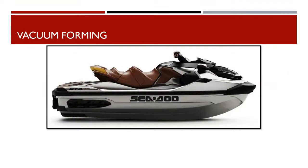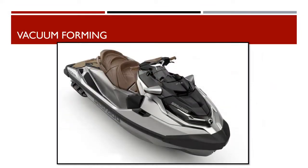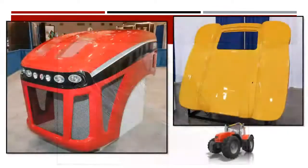Sea-Doo jet skis, again, it was replacing compression molded and fiberglass parts. The hull and the deck are both thermoformed with molded in color for scratch and higher impact resistance with excellent UV resistance. It has tight tolerances, and the tight tolerances are required for fit and assembly between the multiple parts and the components, including a snap-on bumper around the perimeter.